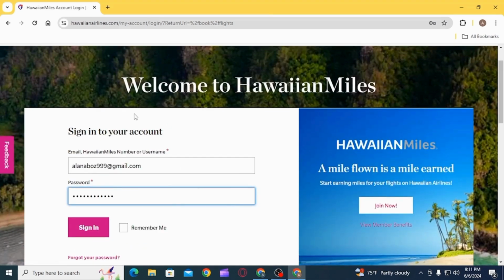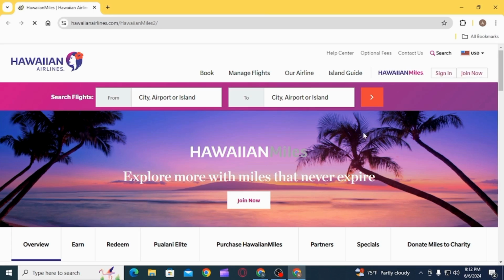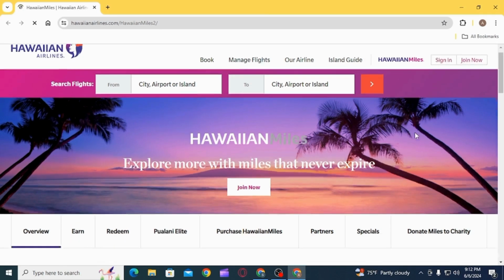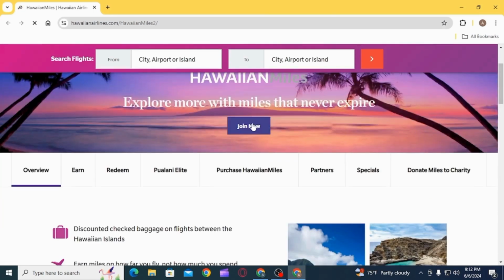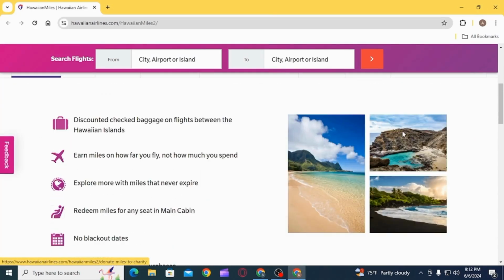Once you have been signed into your account, you want to join the Hawaiian Miles program. Once you join it, you will be getting discounted checked baggage on flights between the Hawaiian Islands, earn miles on how far you fly, not how much you spend, explore more with miles that never expire, and redeem miles for any seat in the main cabin.